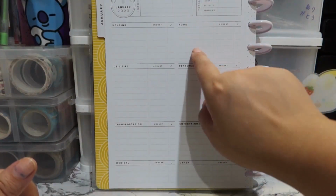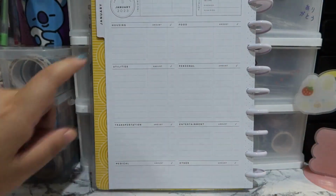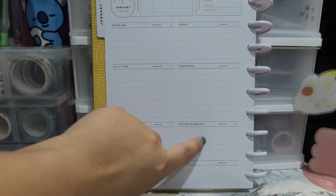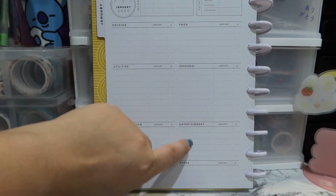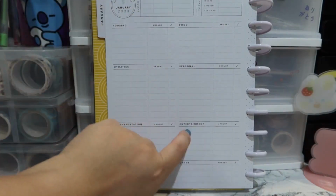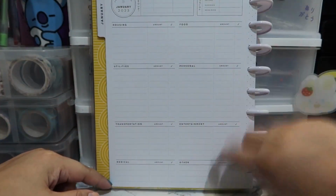Now, if you're already here, maybe you need to pipe down a little bit on the spending, diba? And of course, the utilities. And then I love that there's entertainment, so I can put our YouTube Premium, our Spotify Premium, things that keep us entertained. And then gas and medical. And then there's others. Okay, this is so nice.